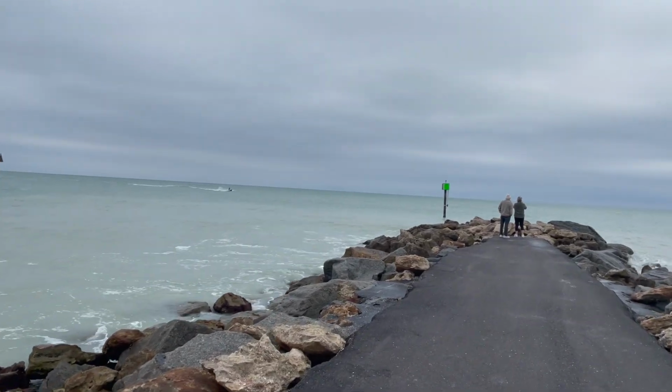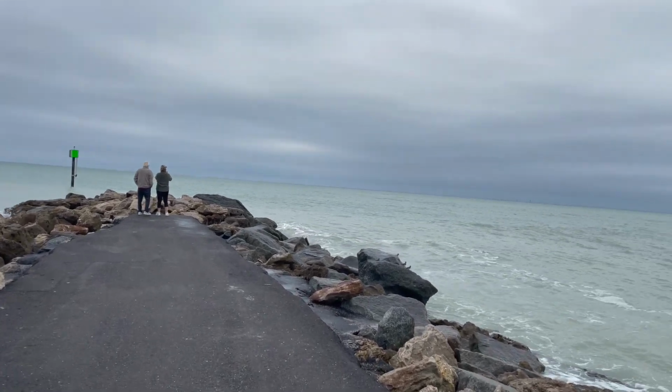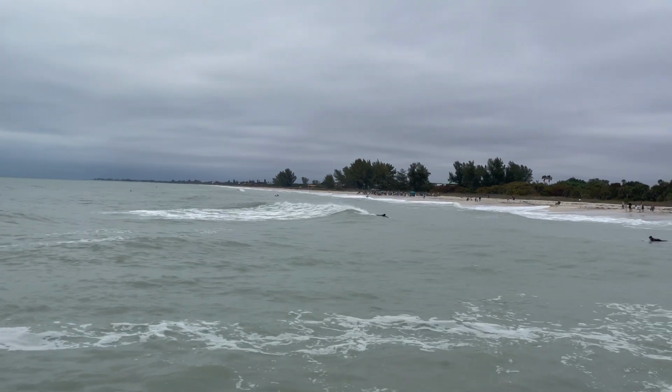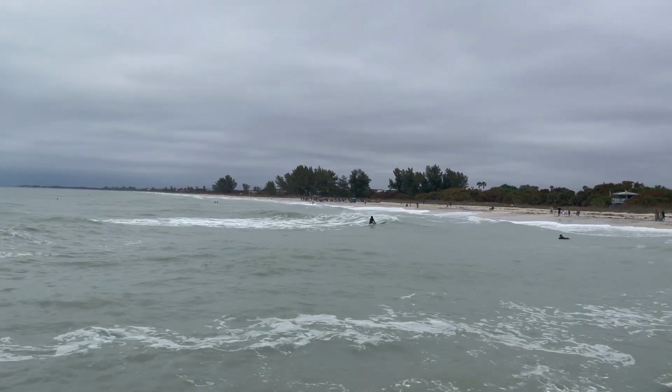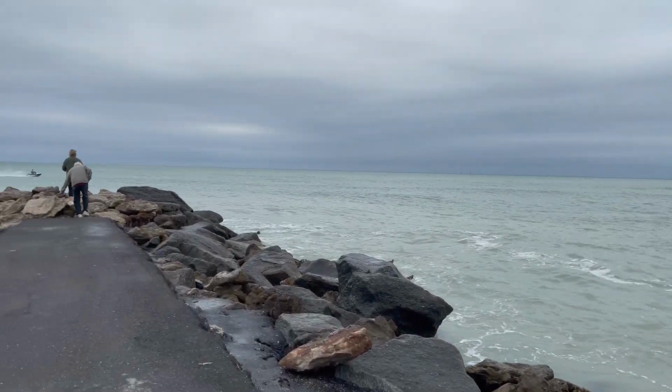Okay, we're making our way down to the end of the North Jetty. It does come way out here. You can see a wave come in. I think this guy's going to try to surf that wave. Nope, didn't happen. Anyways, we're going to come on out here to the end.